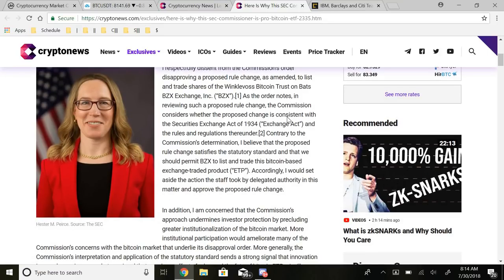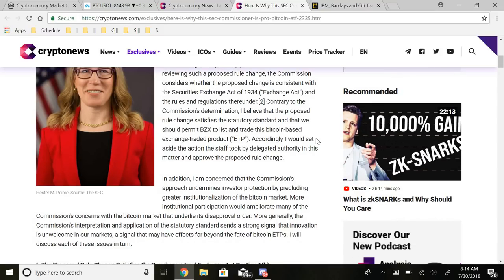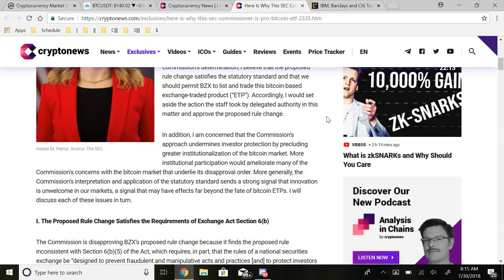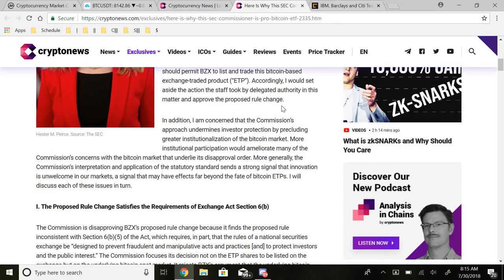I respectfully dissent from the Commission's order disapproving a proposed rule change as amended to list and trade shares of the Winklevoss Bitcoin Trust on BATS BZX Exchange, Inc. As the order notes, in reviewing such a proposed rule change, the Commission considers whether the proposed change is consistent with the Securities Exchange Act of 1934 and the rules and regulations thereunder. Contrary to the Commission's determination, I believe that the proposed rule change satisfies the statutory standard that we should permit BZX to list and trade the Bitcoin based exchange traded product, ETP.